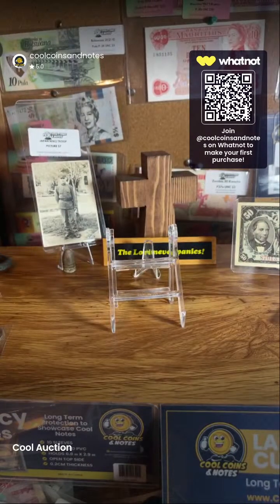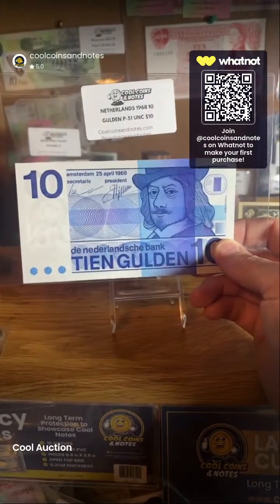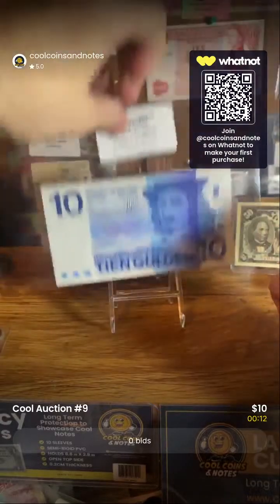Yeah, isn't that wild? They made their new gold backed note and it tanks out the gate. Netherlands, 10 gulden, 1968. Uncirculated note.